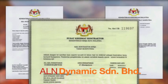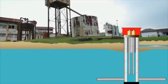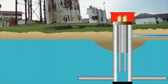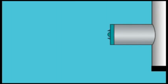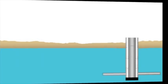ALN Dynamics Sendirian Berhad is a Johor-based company and provides a full range of services for water supply development. The collector well is constructed with a reinforced concrete caisson that serves as a wet well pumping station. Horizontal well screens are installed near the bottom of the aquifer, resulting in high yield capacities that can range from 1/2 million litres per day to 20 million litres per day from a single well.